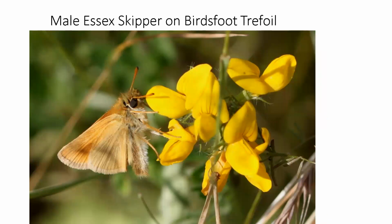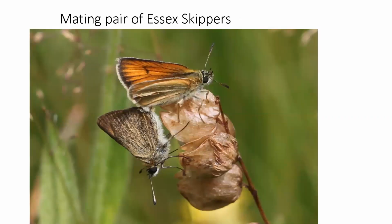One of my other favourites, well, I have many favourites, but male Essex skipper on bird's-foot trefoil. By the 2nd or 3rd week in July, I hope to have at least 20 skippers in the meadow, about half Essex and the other half small skipper. It's a lovely little butterfly. And a mating pair. This pair are perched on the seed heads of yellow rattle.